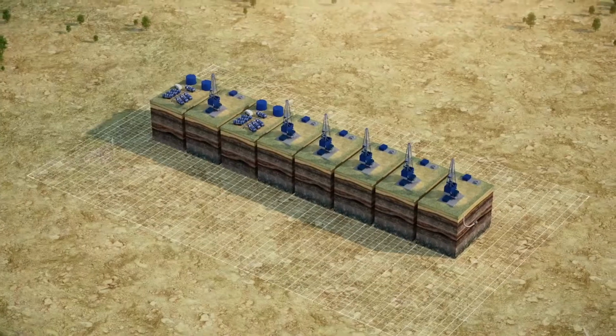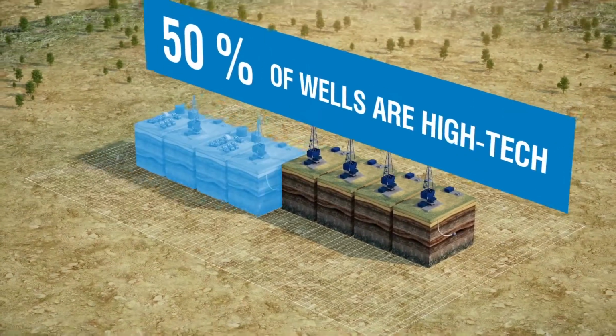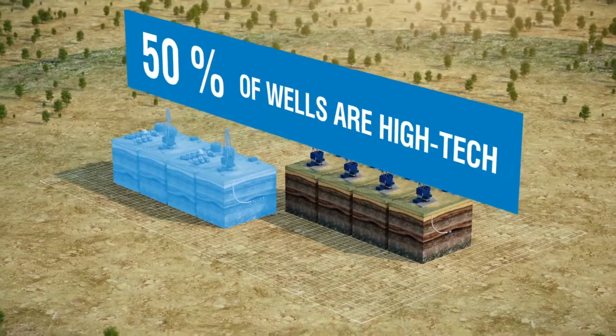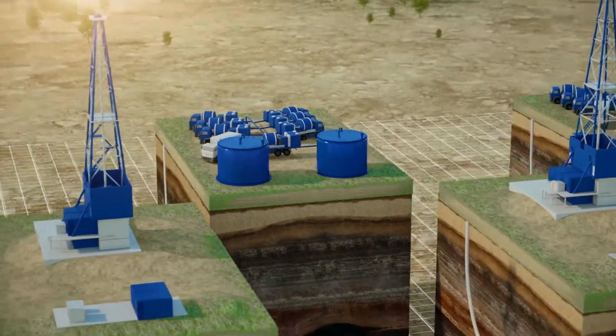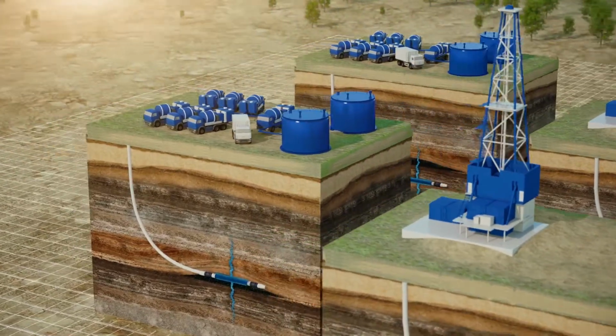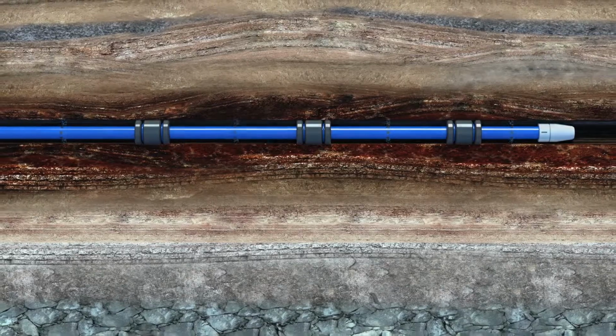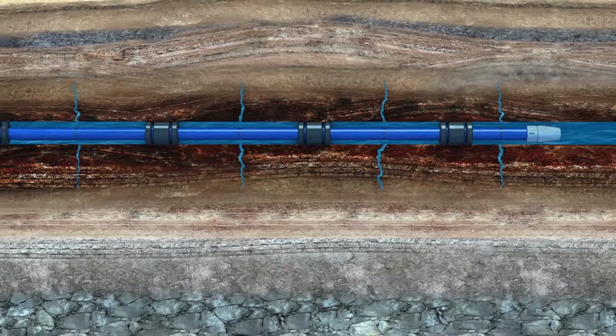Today, more than 50% of Gazprom Neft's new wells are high-tech wells. This is why Gazprom Neft is a Russian oil and gas leader. Every second well of this kind requires multistage fracking. A technologically complex operation, but nonetheless the most popular technology for improving oil recovery.